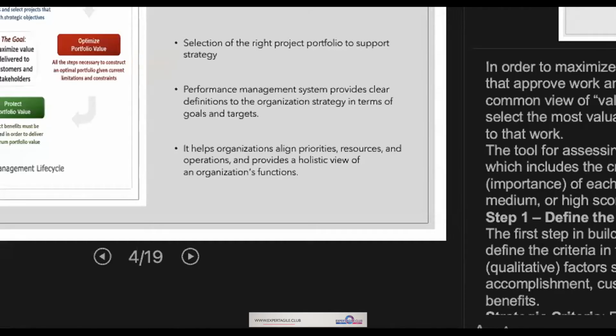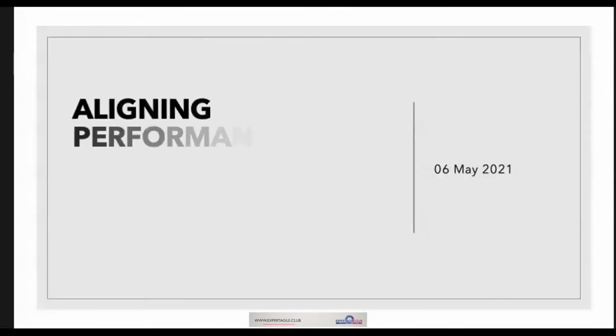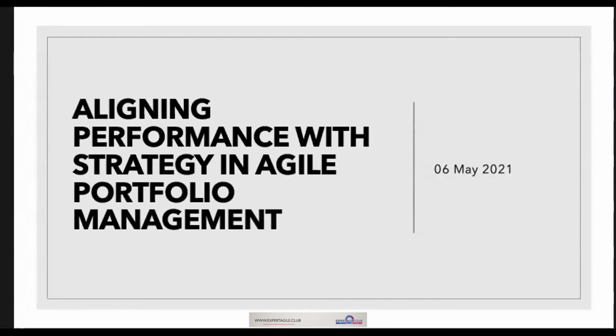That's better. All right, can everyone see my screen? Yeah.